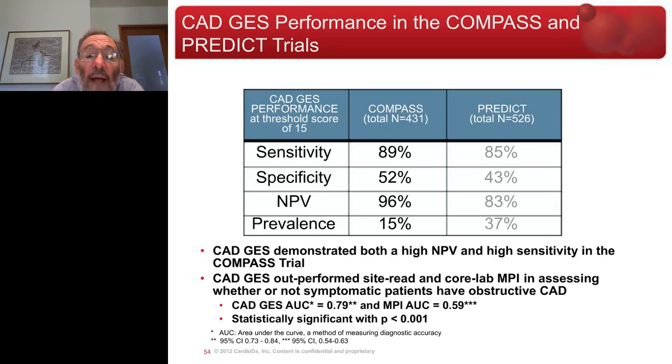The last thing to remember about this study was, well, what happens to the gene expression score relative to usual care, namely myocardial perfusion imaging, and in this case, the gene expression score outperformed that, both either site read or core lab read.